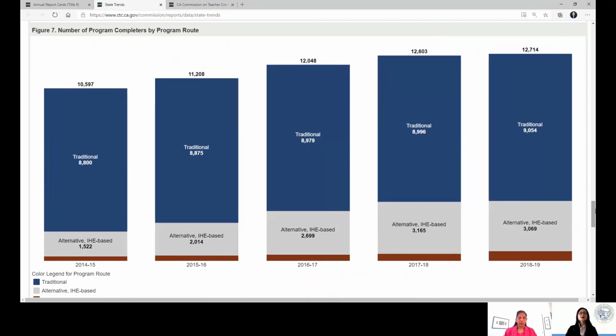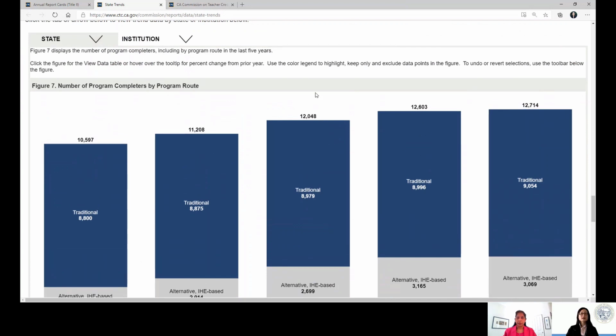You can see on the bar graphs an upward trend of program completers in the last 5 years. If you hover your mouse over the total, you can view the % change from the prior year. Data are also available by program route. To view trend data by segment and/or for your institution, click the Institution tab.